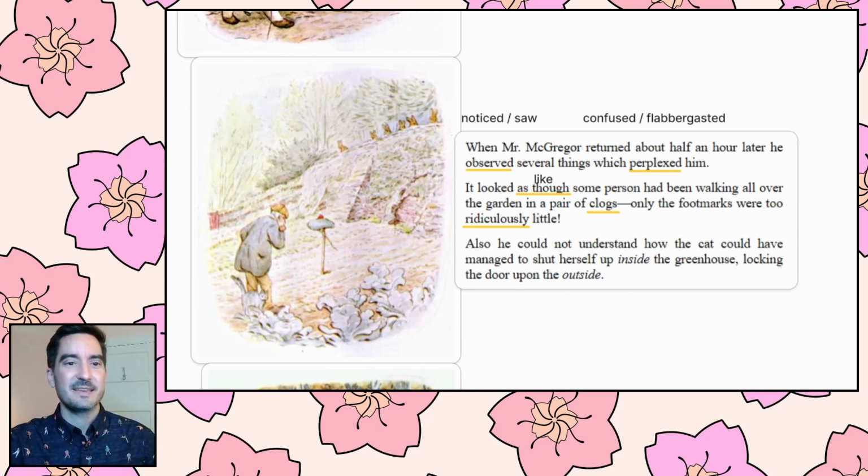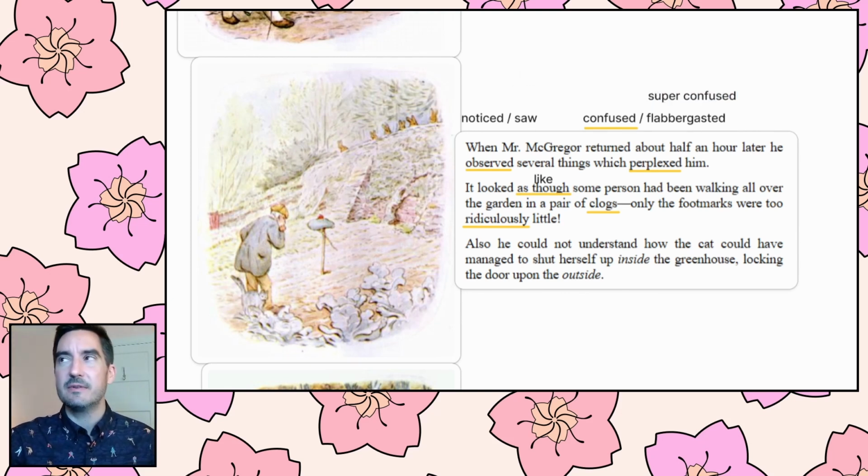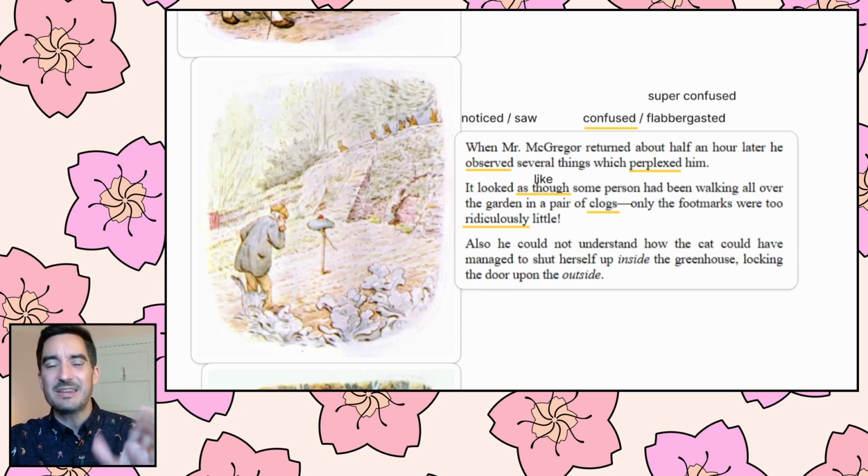Who was walking around? Oh, Candace has a question. Is flabbergasted as common as confused? No. Confused is the most common one. Flabbergasted is not very common, but people like to use it sometimes because it's a funny word and it means very, very confused. Super confused. You will see it sometimes because it's kind of a funny sounding word. People like to say it. Good question though. So confused is very common. Flabbergasted, not very common. Perplexed, medium, not very common either. But confused is definitely number one.